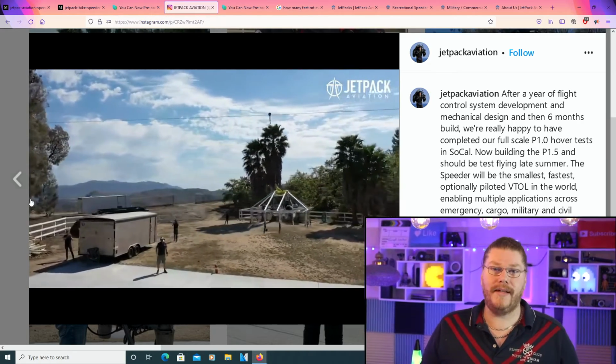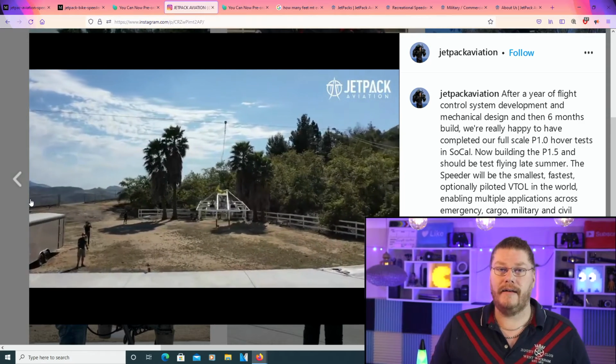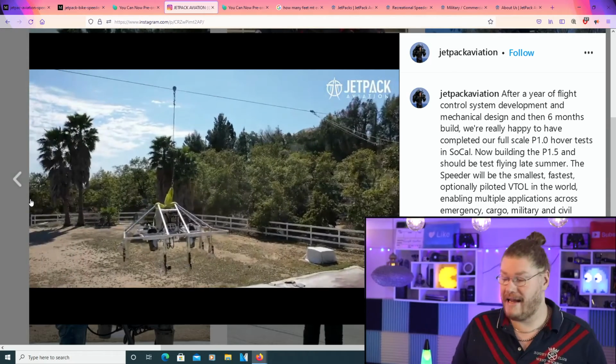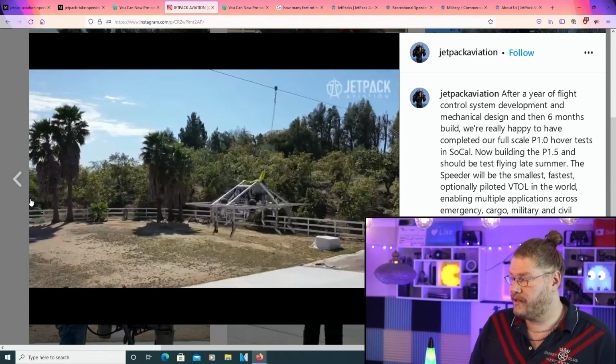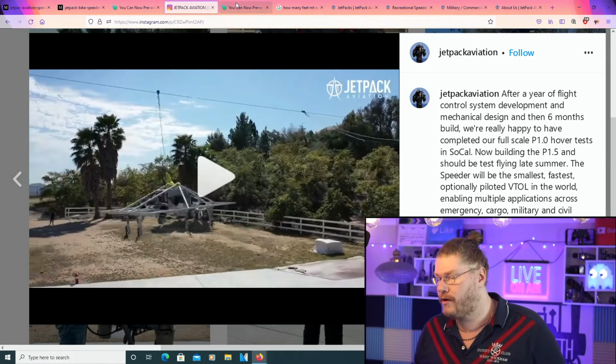So the company is 100% building this by the looks of it, right? And it's pretty interesting. I'm guessing that's a drone flying around it. So it's a big drone with a little drone, if that makes any sense. Look at that. How cool is that, right? Anyway, pausing that for a second. Go check them out on Instagram if you want.